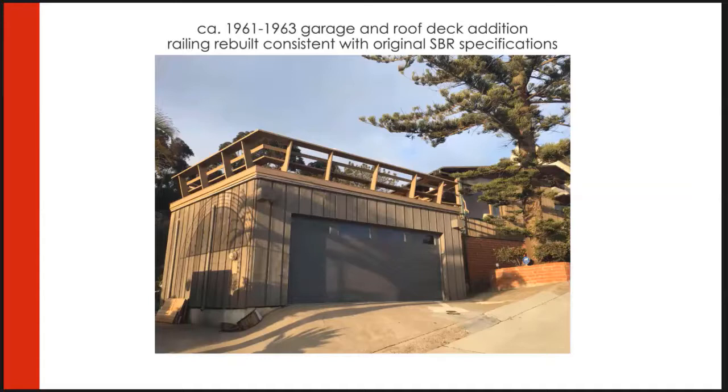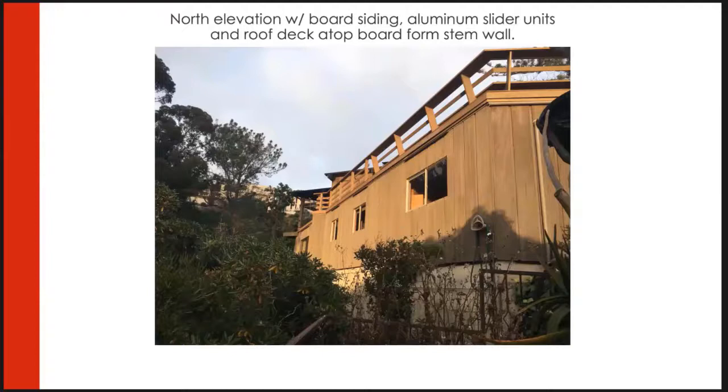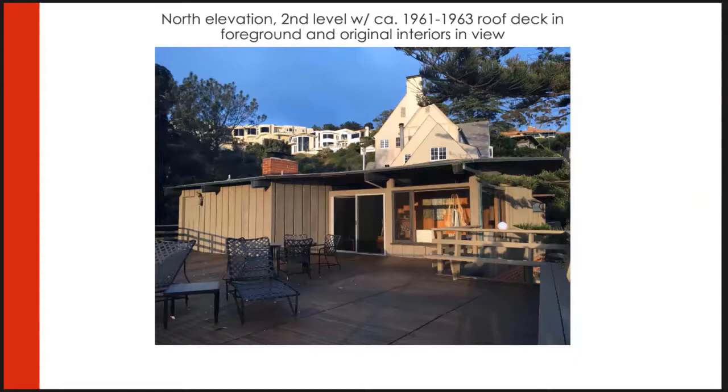And then, of course, the north elevation, which faces towards the Pacific Ocean, additional board siding, aluminum slider units, and the roof deck atop the board form stem wall. And then we see the upper level of the north elevation, the roof deck. So you can see that historic era home kind of punctuating every historic photo of the subject property, prominently placed there at the rear to take advantage of those westerly views.